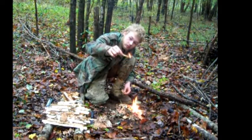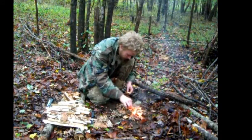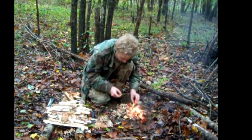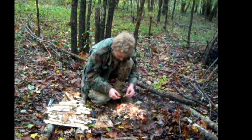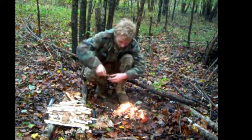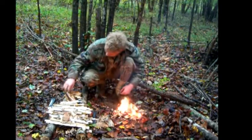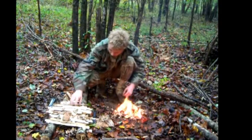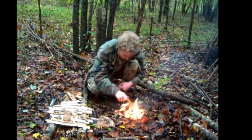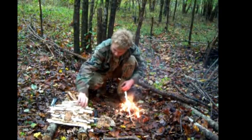So look how that thing's burnt on its own. It's starting to suffocate a little bit here. Take your time with it. You don't want it to suffocate. I'm taking just these tiny little bits of fatwood and putting them on there. I'm going to take one of these and put it in the ground, over it. And I'm going to start creating a small little teepee over it.